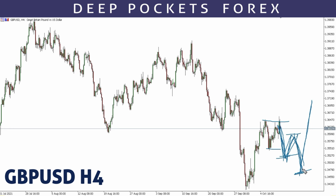It's possible to do that, but if you'd like to trade only this up move, you can as well wait for this impulsive up move because it's a little bigger. So that is what we have on GBPUSD.